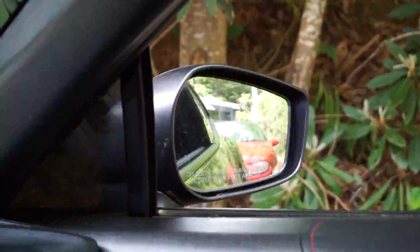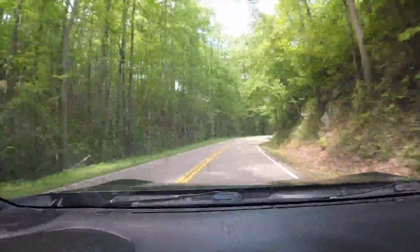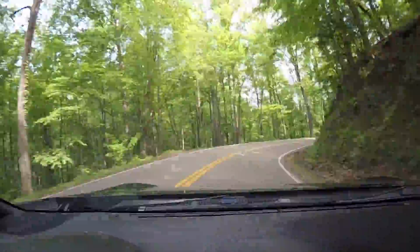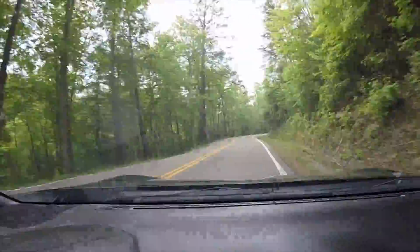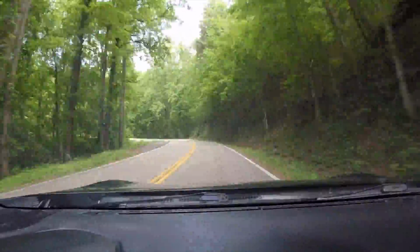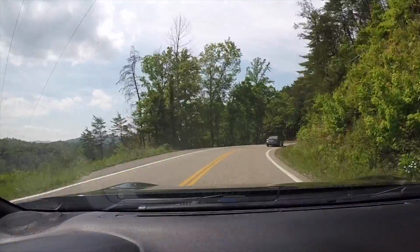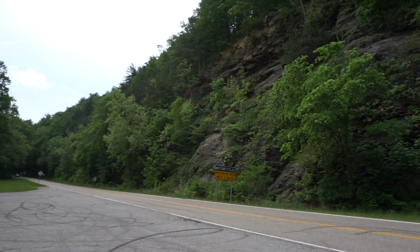We got Josh in the Camaro behind us, and it's time to run the Dragon. One pass completed on the Tail of the Dragon. You know you're at the end whenever you get to the 11-mile marker, and then this is heading back towards the Dragon here. High crash area next 11 miles.